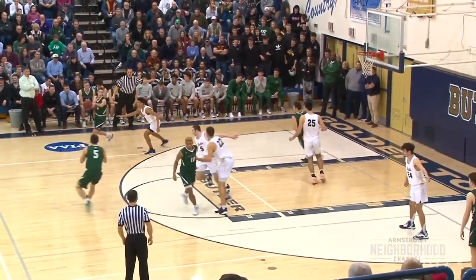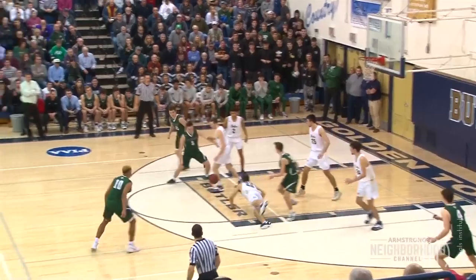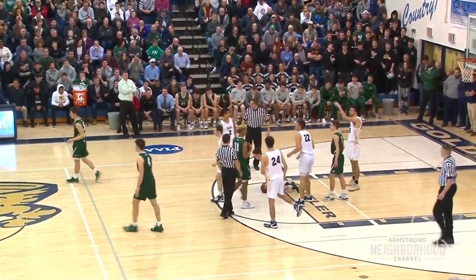Wentz back to Murray. Petkash. Low down pass. Scramble for the ball. Possession favors Butler.